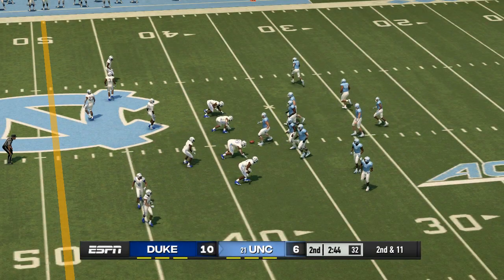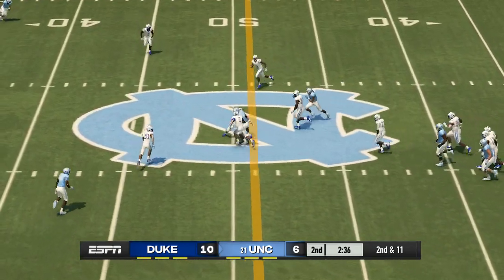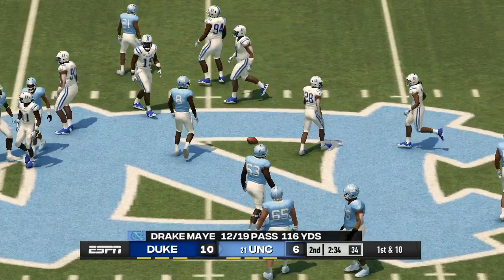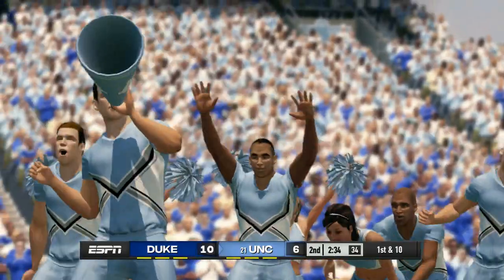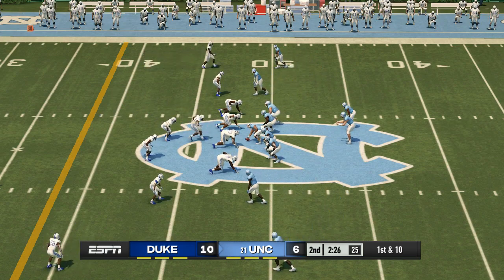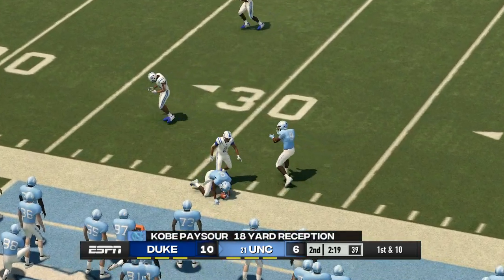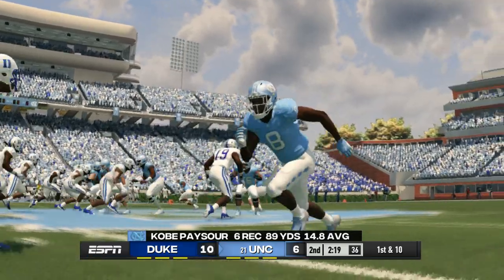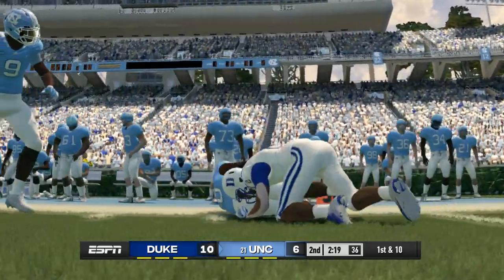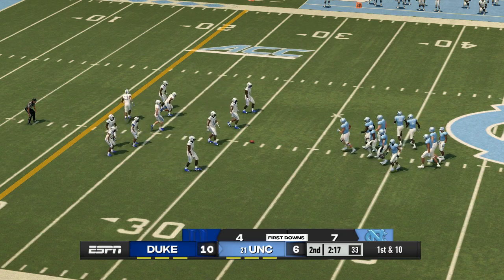From their own 37-yard line, second down. Fires quickly, and he's got his man. He's tackled at the 49. Stop at the 31. First down, 10 to go. Ball on the 31.